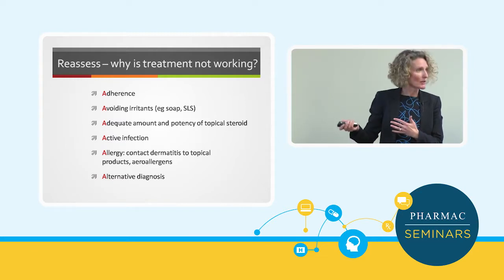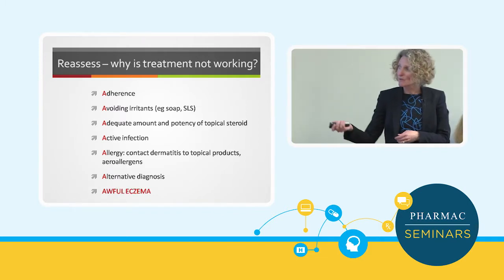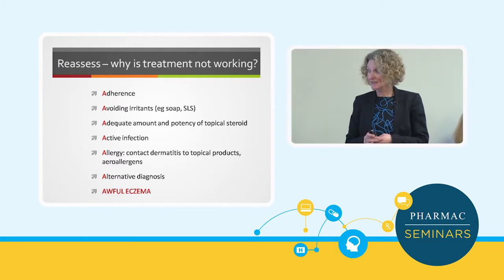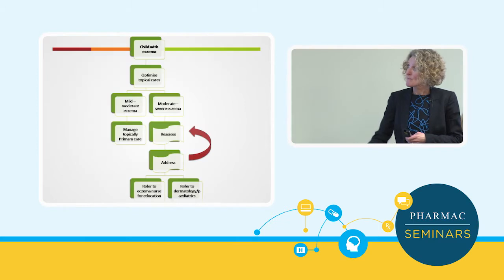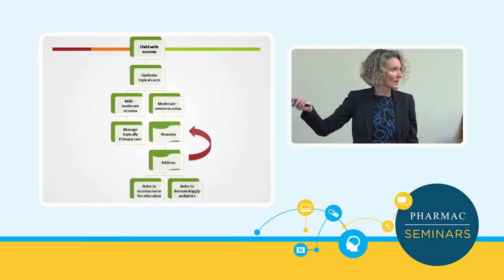Have you got the wrong diagnosis? Is this really something else? And that's the reason why it's not getting better. And the other group is, of course, they just have awful eczema. And that is a group, for sure. And so if you think you've found some things, address them, then reevaluate how things go.